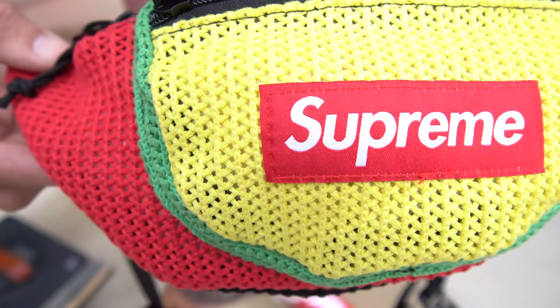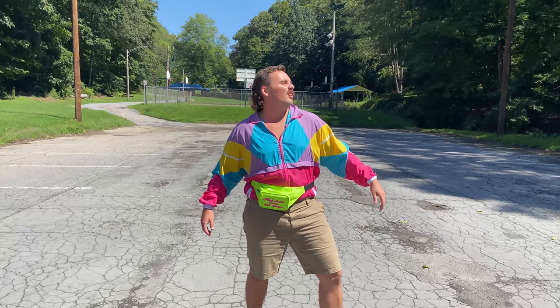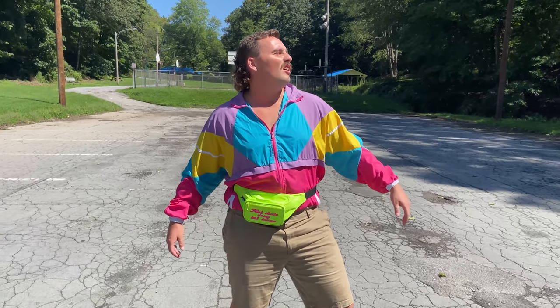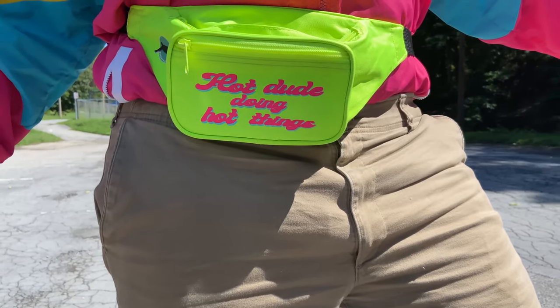Oh, and the most important part? The branding. The big stitched Supreme logo and the iconic hot dude doing hot things. So you can let everyone know you're terrible at making responsible life decisions.